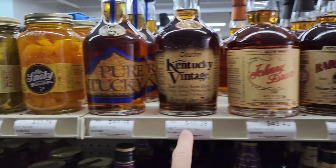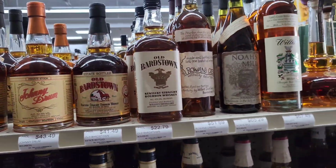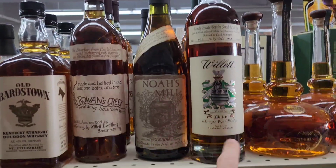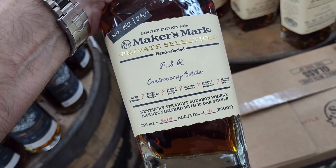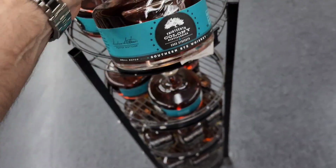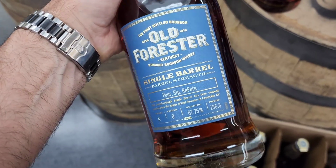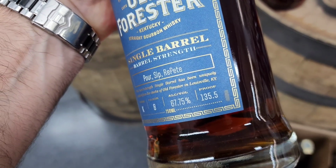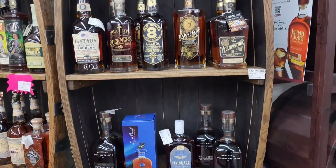This is Willet. This is Willet. Yet they're really inexpensive. This one I think is Willet. Pretty sure it's Willet. Makers without the stave profiles, that's kind of cool. There's one you'd have to grab if you were here. 13th Colony cask strength rye is good. Also super interested in this Old Forester single barrel because it's a gasser, 135.5. I love these, but I'd be worried if that was too hot.